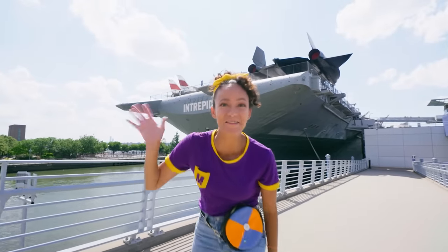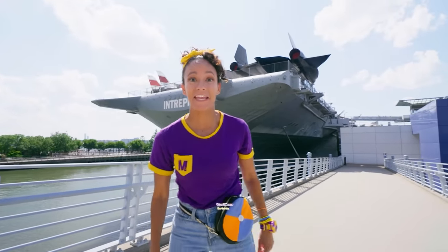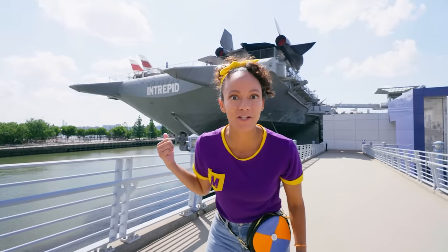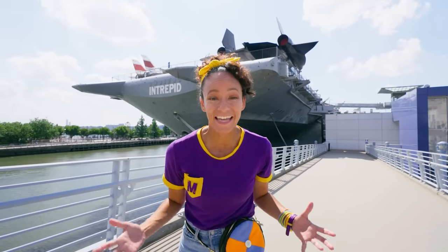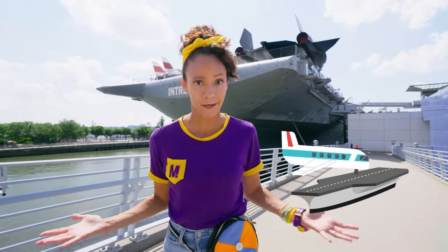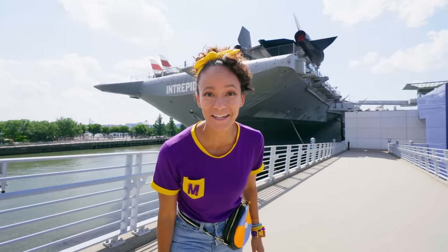Hey, it's me, Meekah, and today I'm at the Intrepid Museum in New York City. Check it out. The Intrepid is so big. It's an aircraft carrier that can have airplanes land on it. That's how big it is. Let's go inside and explore. Come on.